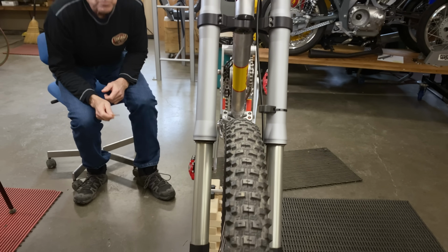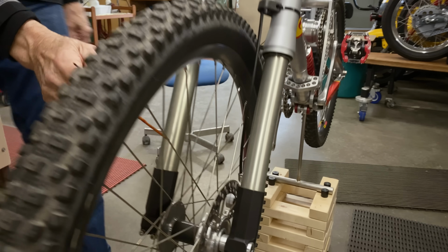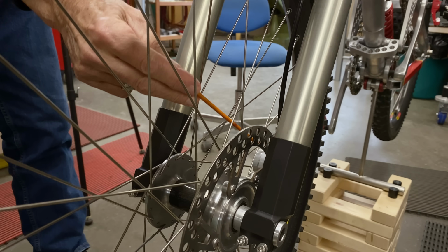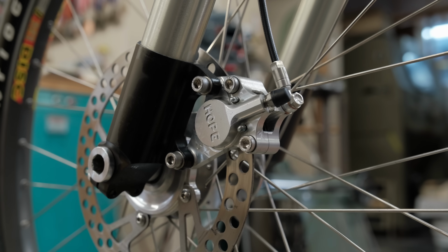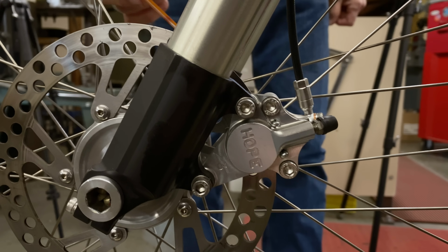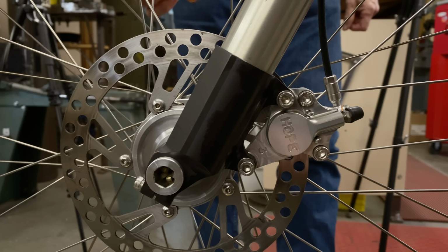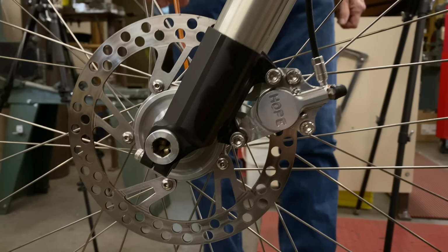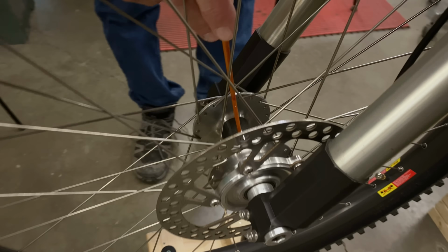Richard wanted Hope disc brakes, front and rear. So this is basically original Hope back from the late 90s. Hope has changed now. This is single piston. Now they're dual piston, and the rotors are lighter and all that. So he had a Hope hub on the front. The Hope hub was gone, so I made this hub.